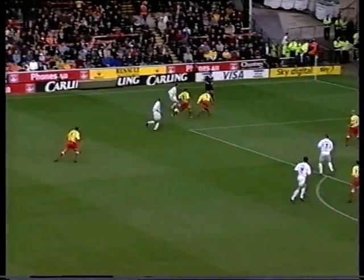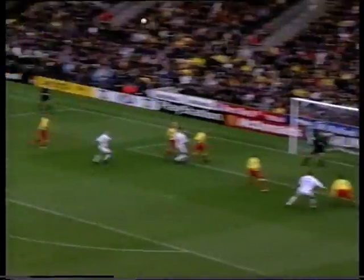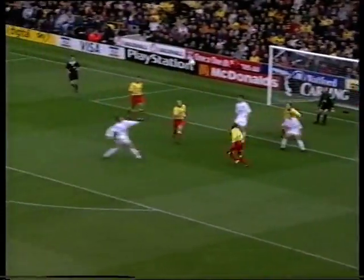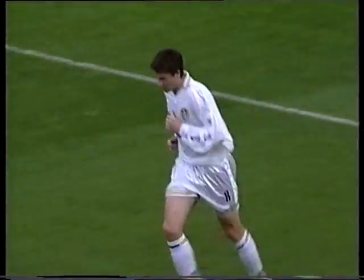Bridges. Alan Smith waiting on the edge of the area. Bridges will play it out to the left-hand side. Header back across from Hopkin. Bridges with the header. Chamberlain makes the save.